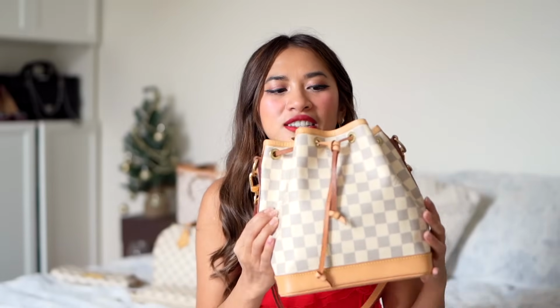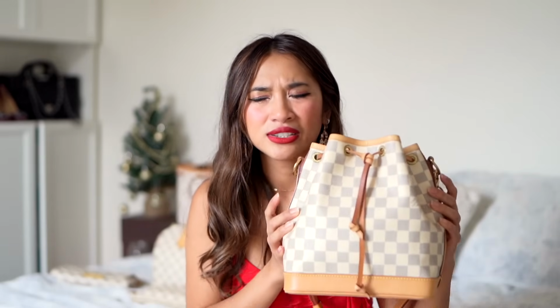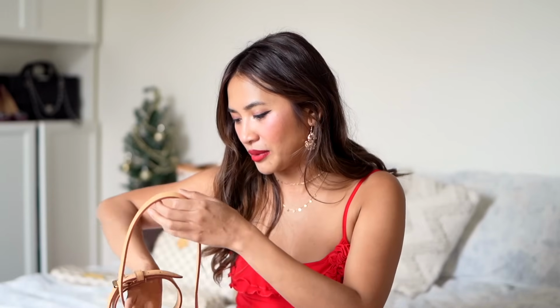I really flip back and forth with this one, because I think this was one of my first ever Damier Azur pieces, and I remember receiving her and was absolutely in love. So there's a bit of sentimentalness with it, but not for any particular reason. It just reminded me of what it is to first start out with your collection. And I don't know, I'm not sure yet what I'm going to do with that one.